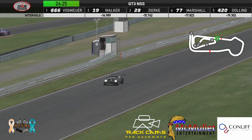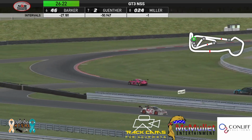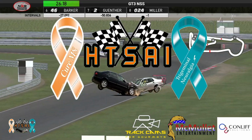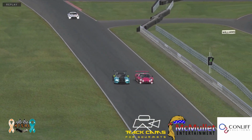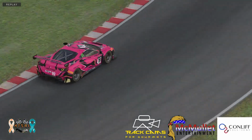And Harry just out for a leisurely Sunday drive with a 15-second lead over Avery Walker, who has now gotten past Simon Zierk for second. Let's take a look at the pass. Avery looks to the outside coming out of the turn. Sets himself up inside to the left-hander.